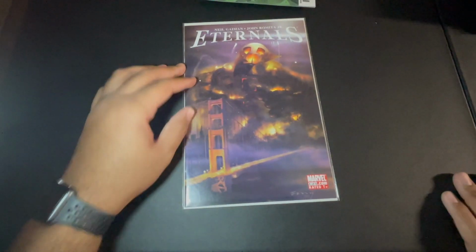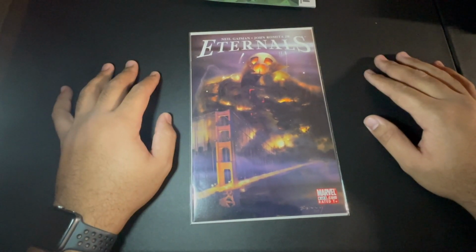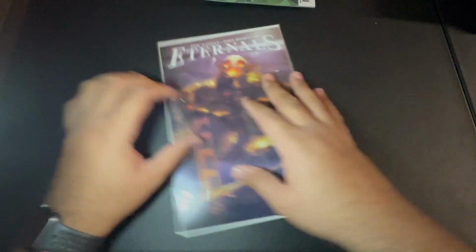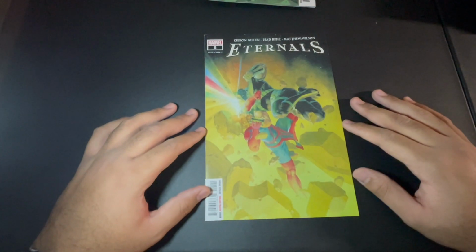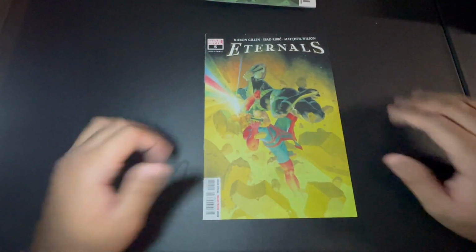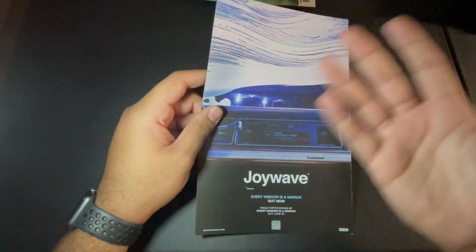Next book, check this out: Golden Gate Bridge, and what was that character's name? I don't remember. Really cool. Keeping it in that poly, keeping it in that cardboard. Finally, we have Icarus and him thrown up the Rainbow Road, as it looks like, but obviously that's not the situation. We'll see what that story is. Check out the back. Joywave, what up, what up? That was more like You Can't See Me. But awesome. Cool. I'm super excited to read those storylines.